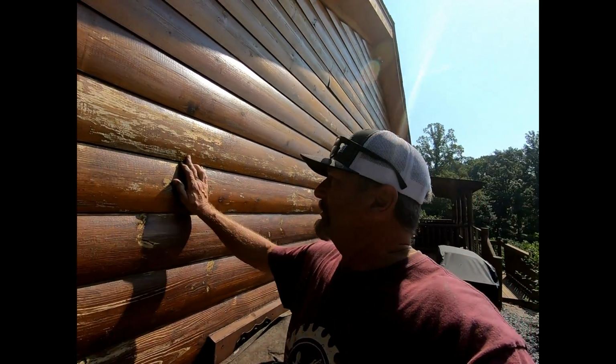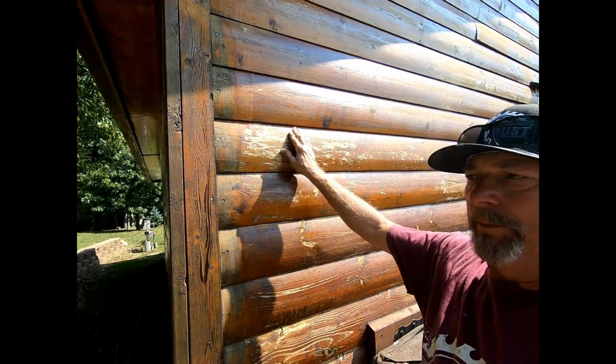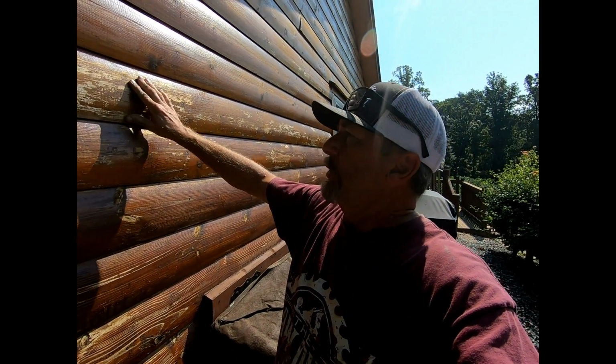When you're doing a log cabin, you're staying in a log home, this is after we've already pressure washed it, of course. We can see the peeling of the oil-based PPG stain, which is really just a lack of maintenance, and it's just time to put another coat on it. Like I said, it's kind of like a sunburn.